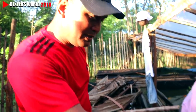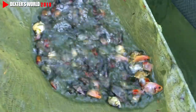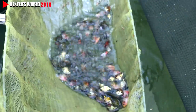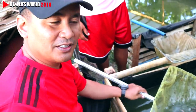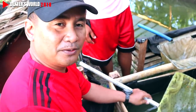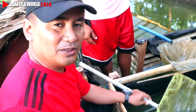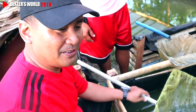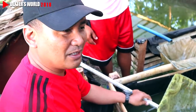You look at this. Wow. They are big. So fat. If you will buy this one, this will cost $2. That's more or less 100 pesos. But if you buy it on wholesale basis, then maybe you can avail of a discount. Like me, I can avail of a discount.